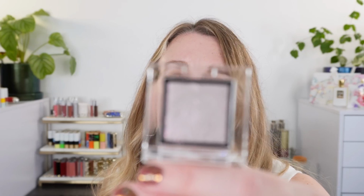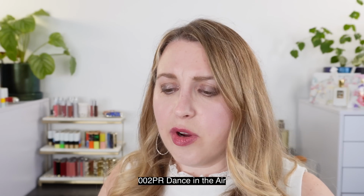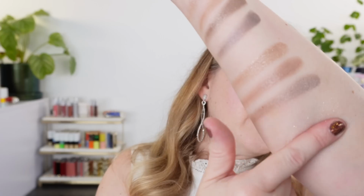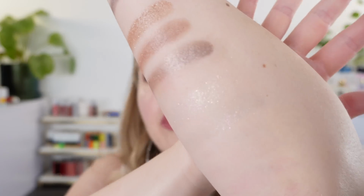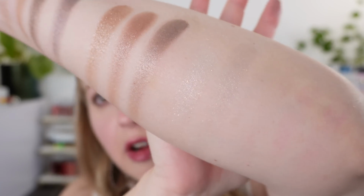And then this one here is 002 PR, Dance in the Air. And they describe this as a gray with micro glitter. You don't really see too much of the gray. You really see more of the multicolored sparkle here. And really I notice a little bit more pink in there. So that's number 2.